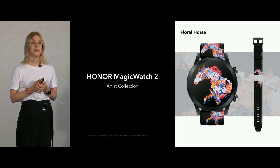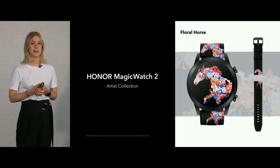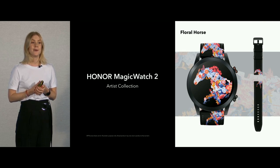Now, Jackie rose to fame in 2008 when he created his iconic skull for the great British fashion designer Alexander McQueen. Jackie's artwork has since become known worldwide, and his bold and iconic designs totally transform the Honor Magic Watch 2. As I'm sure you can imagine, these designs have gained a lot of interest from the fashion and design world. So we caught up with GQ magazine in London to hear what they had to say about the Honor Magic Watch 2.